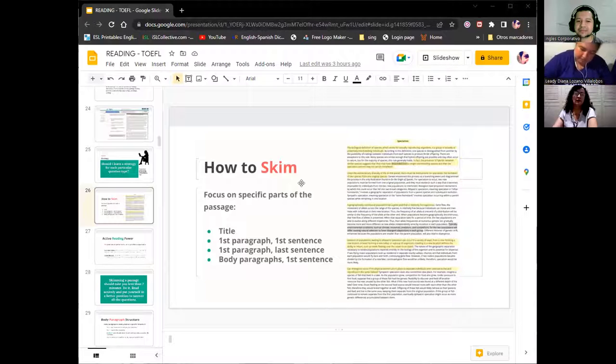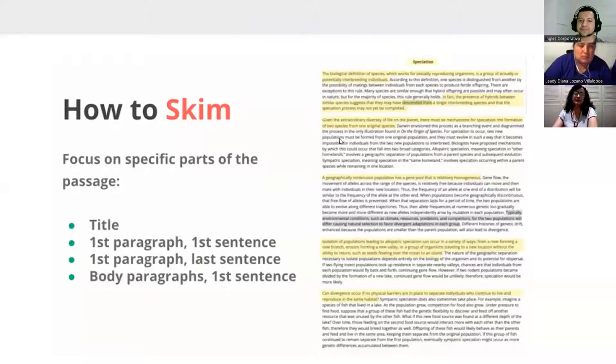Entonces, nada más vamos a repasar un poco acerca de los tips que estábamos hablando ayer y vamos a comenzar con la práctica, ¿verdad? Vamos a dar un poco más de información y vamos a empezar con la práctica. Entonces, ayer estábamos hablando de how to skim, ¿verdad? So, yesterday we were talking about how to skim. What is skimming? What do you remember about that?